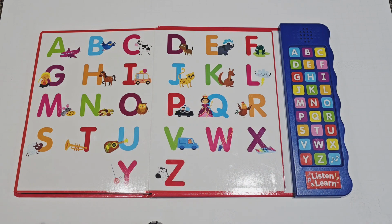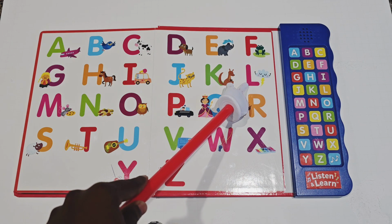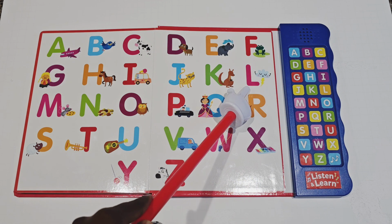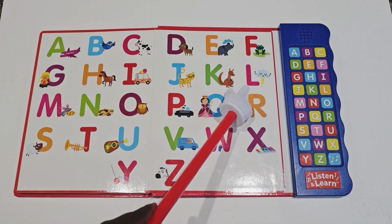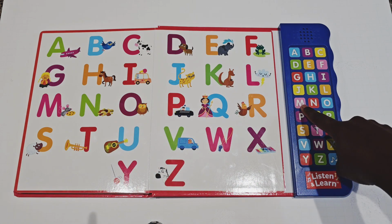L is for lightning. L is for lightning. I'm scared of lightnings. Are you scared of lightnings? Can you say lightning? Great job. Our next letter is the letter M.